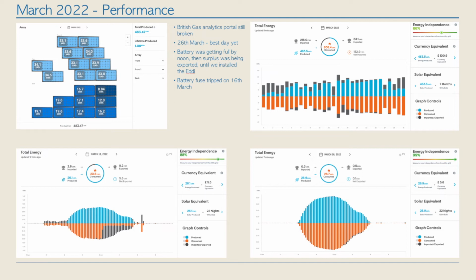From about 6 a.m. the sun's shining, so we have a perfect day here with no clouds or anything. So we've got a nice curve on our solar array over there. And then it tails off at around 5 p.m. It looks like at around 7 p.m. we probably turned on the oven or something, and the kettle or washing machine at the same time. So we had a bit of a spike where the battery couldn't provide enough power.